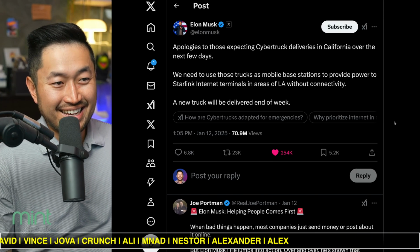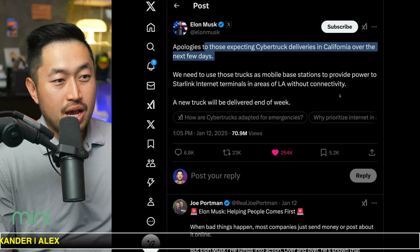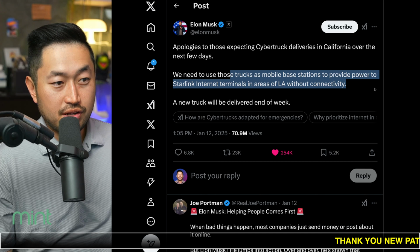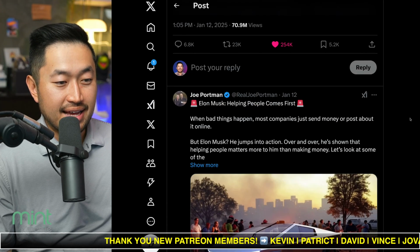It seems like Elon is looking to use Cybertrucks temporarily. He posted this: apologies to those expecting Cybertruck deliveries in California over the next few days. We will be using those trucks as mobile base stations to provide power to the Starlink internet terminals in areas in LA without connectivity. A new truck will be delivered by the end of the week.